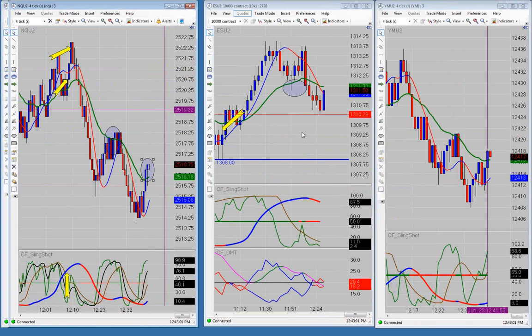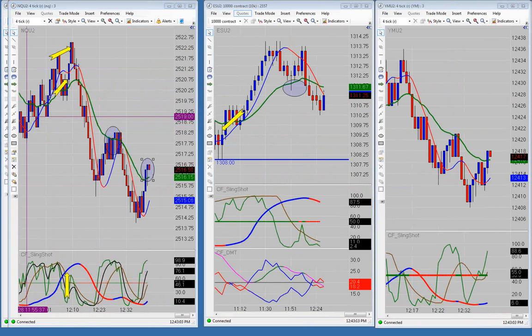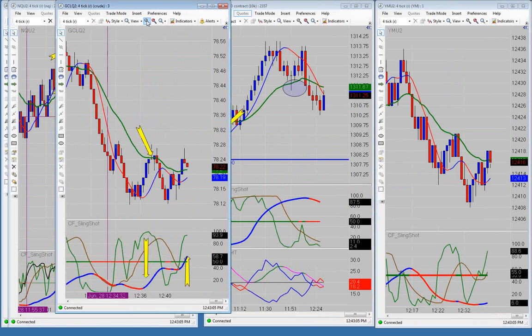That was the NQ for the day. I want to bring the crude back over and show you how that trade panned out. It went from my entry right here, right down to the prior swing low, right there. Okay. Right there. And now it's coming back. I took profit right in here, though, on the way down.